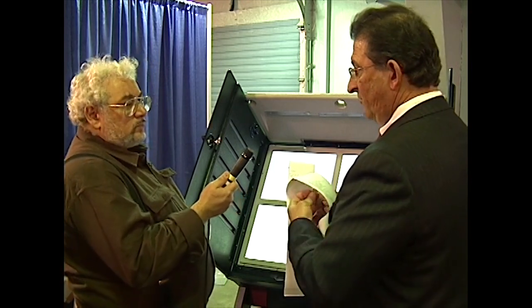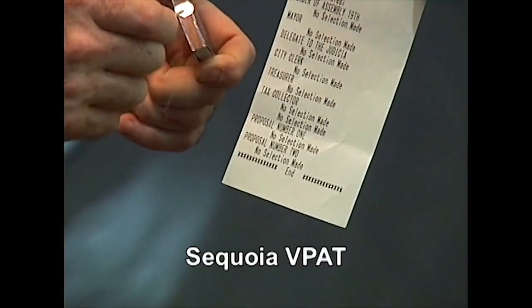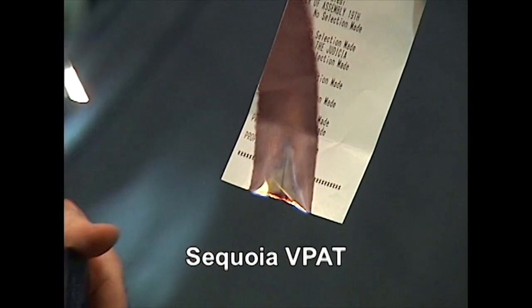I've had one person even take a match and light the paper and nothing happened to it, just had a little spot on it. This is a Sequoia paper audit trail, or VPAT. When a match is applied, it catches fire and burns.